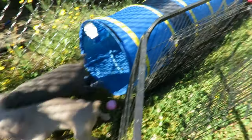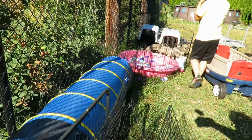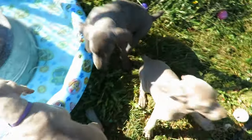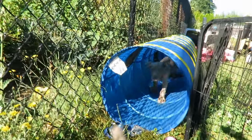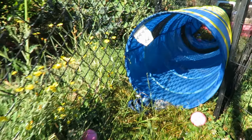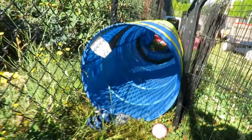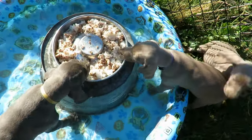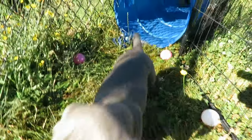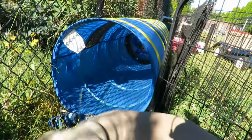Good job, puppies! Puppy, puppy, puppy! We have three puppies here. So as you can see, oh! First jump! First brave jump! Puppy, puppy, puppy!